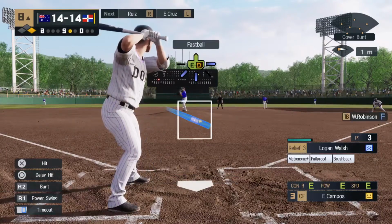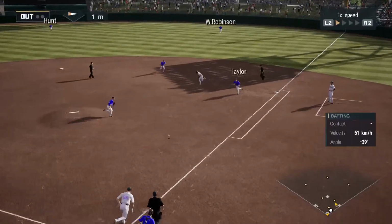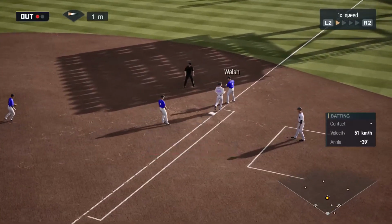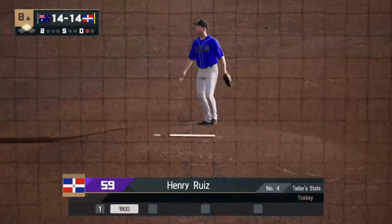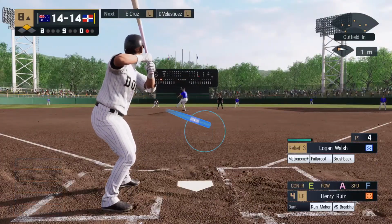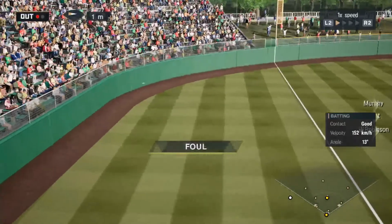A breaking ball that just disappeared on him. Down in the zone. Hops along the infield. And the first baseman has it. They get him out at first. Now at the plate, Henry Ruiz. 1 down. They'll want to prevent the go-ahead run here. Down the third base line. A foul ball.